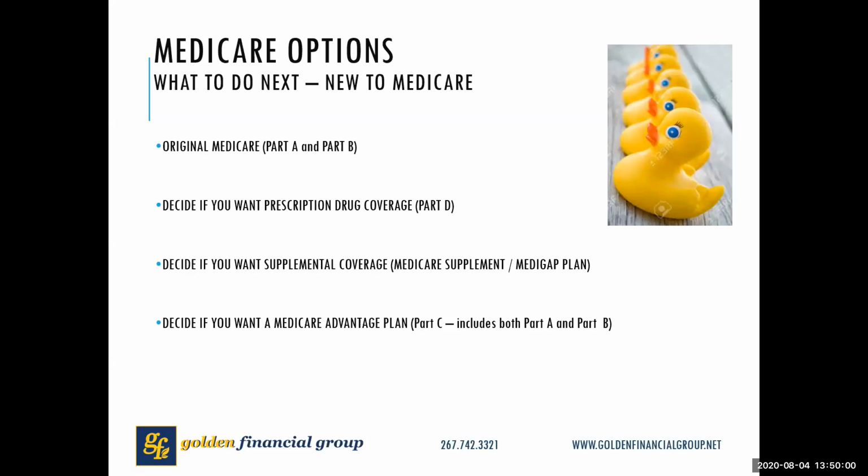What do you do next if you're due for Medicare? Well, for original Medicare Part A and Part B, you're going to want to enroll through Medicare.gov for Part B and tell them whenever you're ready that you want to start enrolling and when you want the effective Part B to start coming out. A lot of people have their Part B premium come out of their Social Security. If you're not collecting Social Security for Part B yet and you want to pay your Part B, you have to do that every month on your own, like through a bank deduction.